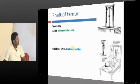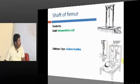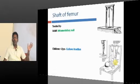So this is known as gallows traction. Okay, gallows traction, it looks like gallows. You put a baby like this. You cannot keep a 3 or 4-year-old baby like this.